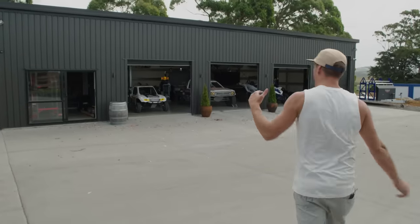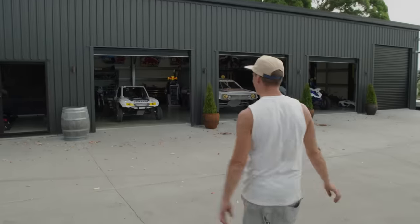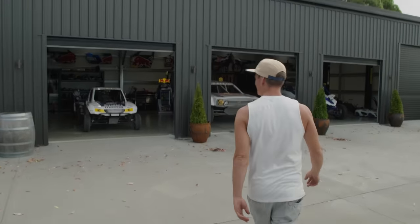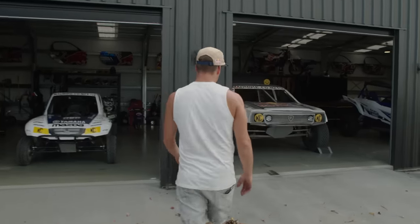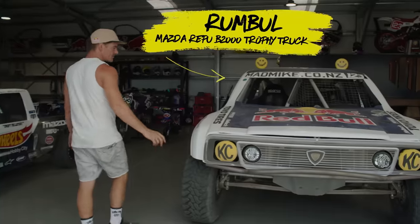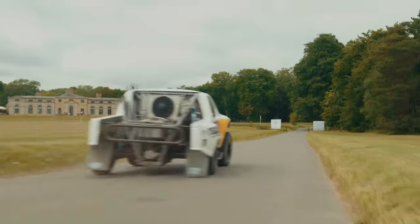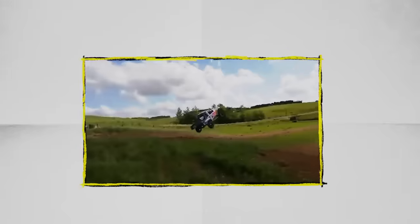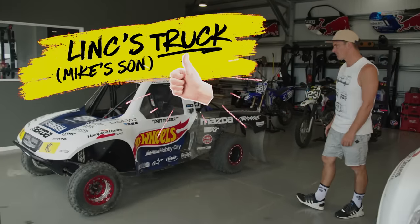Rolling from inside the house to the toy shed, the ultimate man cave. So the advantage of designing your own house is you get to design a big shed. This is full of all our off-road toys. This is Rumble, the stadium truck. This is the Lynx truck actually, so this runs a Yamaha YZF450 motor.